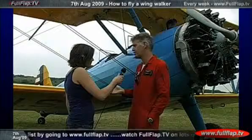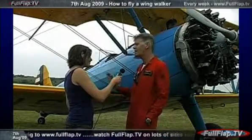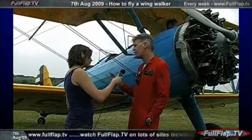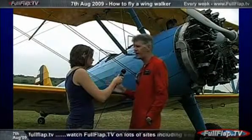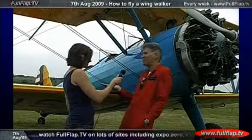Again, it hardly affects the aircraft. What it affects is the person there, so we slow down. So averagely about 80 miles an hour. We keep the speed to around about 80 for that. It just slows down, and really I'm so comfortable with that, it's not a problem.